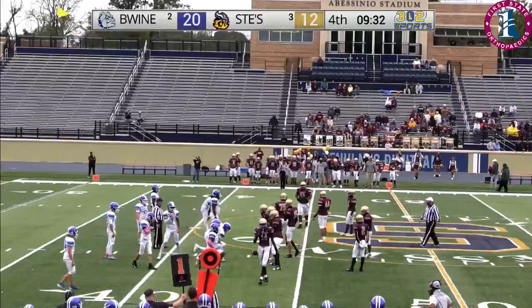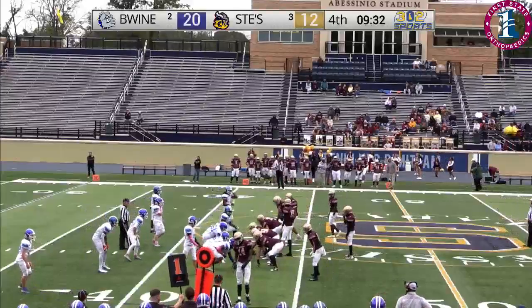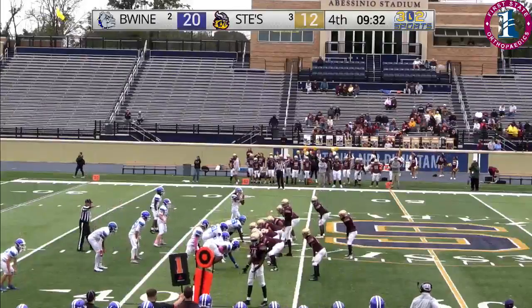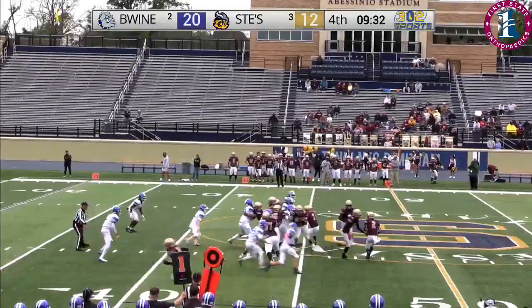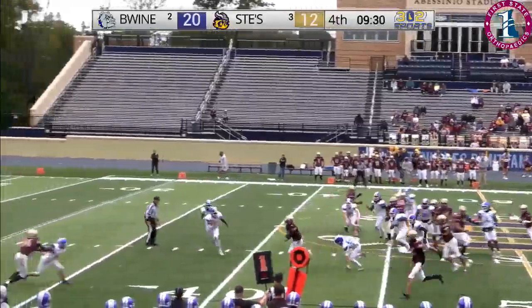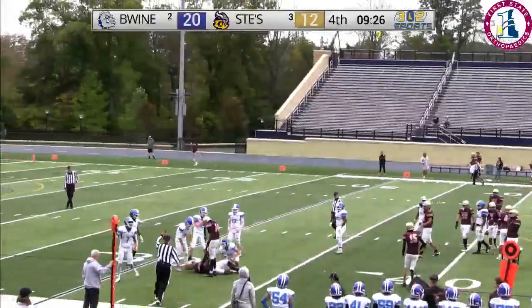Sub here running on is Dickerson, I believe, as Troy Jones had to leave. I believe maybe an equipment issue. So a new right tackle for the Vikings on this play. 1st and 10 after the turnover. They're in Brandywine territory. Double counter gap. They get it back this way to Monegaro. Can't split the two defenders, but picks up 10 and a new set of downs.